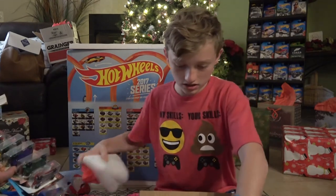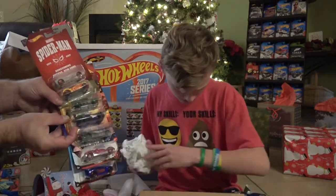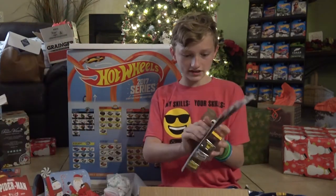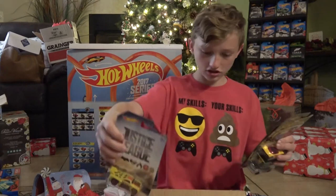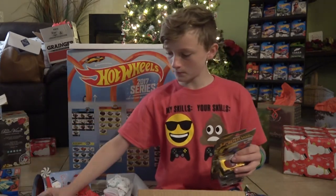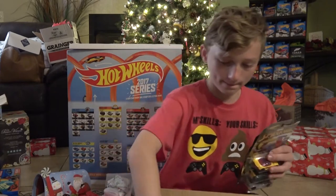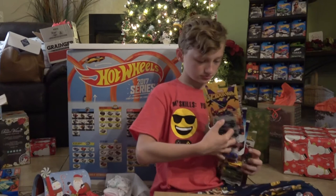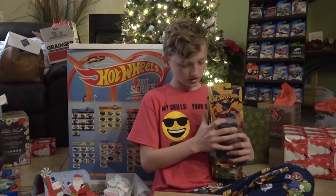And then I got, oh, did I get two of the set? I know they're one of the Justice League. And then another full set. Nice. Including the chase car.